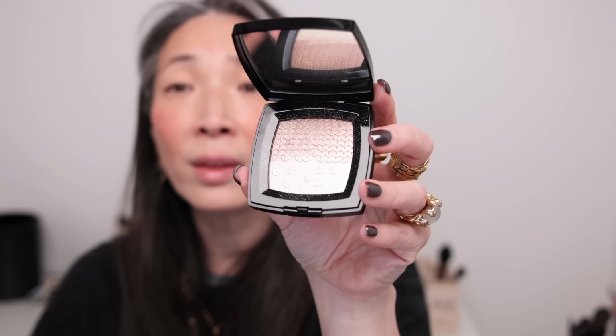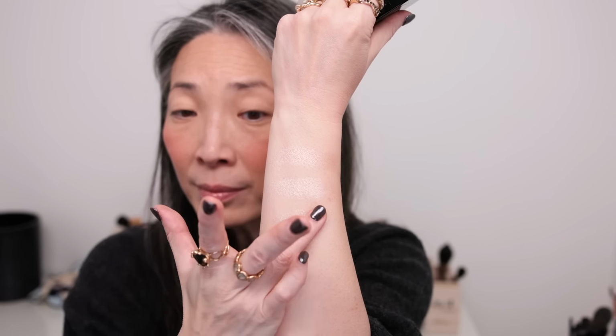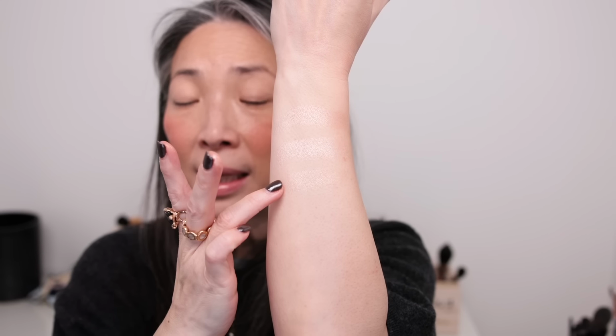And this guy, the Duo with the sequins, so gorgeous. This one, however, is a little bit more chunky. So there's a little bit more obvious glitter chunks in there. I don't know if you can see, it'll look a little bit powdery in the swatch, but it's so beautiful. I just couldn't resist that embossing. I was like, yes, so gorgeous.